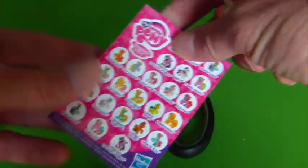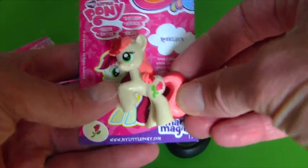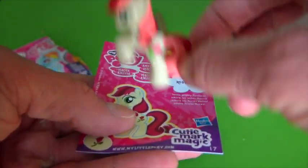Rosebud. Nice. I think we got a couple of Rosebuds. I think that might be our third Rosebud. It's okay, Rose Luck, we love you still. You're still with us. Go join your Rose Luck friends. It's your turn.